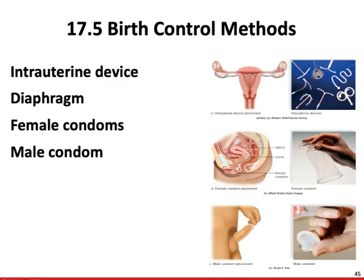So, for example, an intrauterine device. Intrauterine devices, or IUDs, are just inserted directly into the uterus by a physician. This alters the environment of the uterus to reduce the possibility of fertilization. And if fertilization does occur, implantation cannot take place. So this does not prevent ovulation, but it does prevent fertilization or implantation of the fertilized embryo.